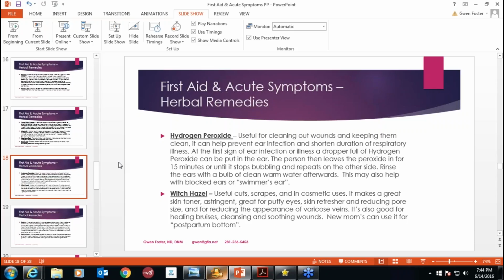I would recommend you buy the food-grade hydrogen peroxide if you're going to use it orally for gingivitis or other issues that the internal hydrogen peroxide can be used for.